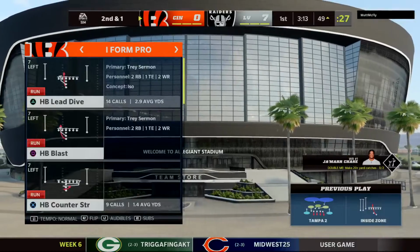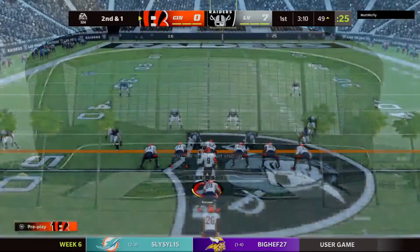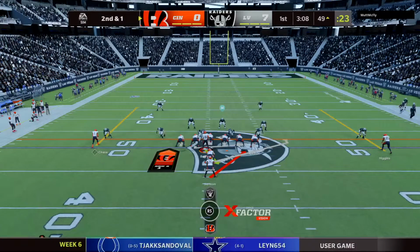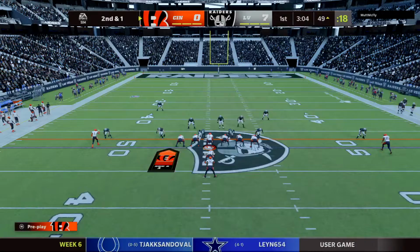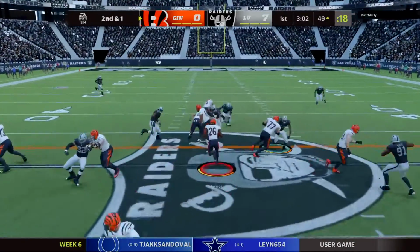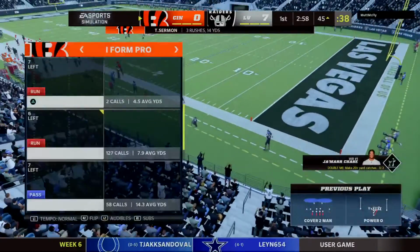I like where you're going. Obviously, we've been together for a while because you know me. I want to take that shot early and loosen things up. The last run got 9. That leaves him with 2nd and a yard. On the handoff, Sermon, and he'll be brought down at the 45-yard line.